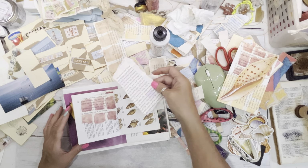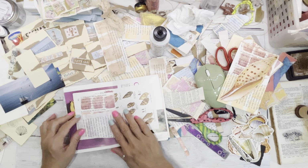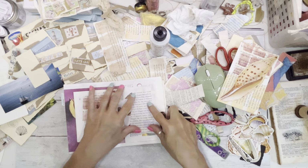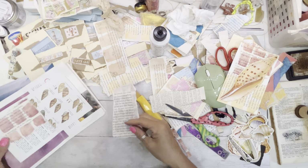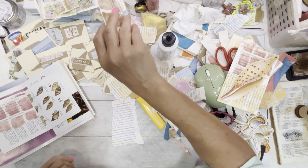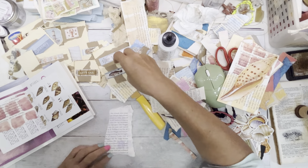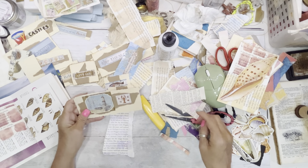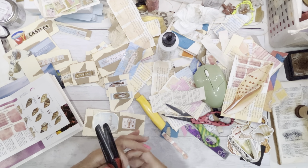Oh, isn't that gorgeous? Oh, it's got 227. Oh, snap. Oh, man, that would be cute. Okay, all right. But anywho, I wrote down all the prompts and I wanted to do those as well. So, you know, what else we got? Oh, that's cute. Okay. I can do that.